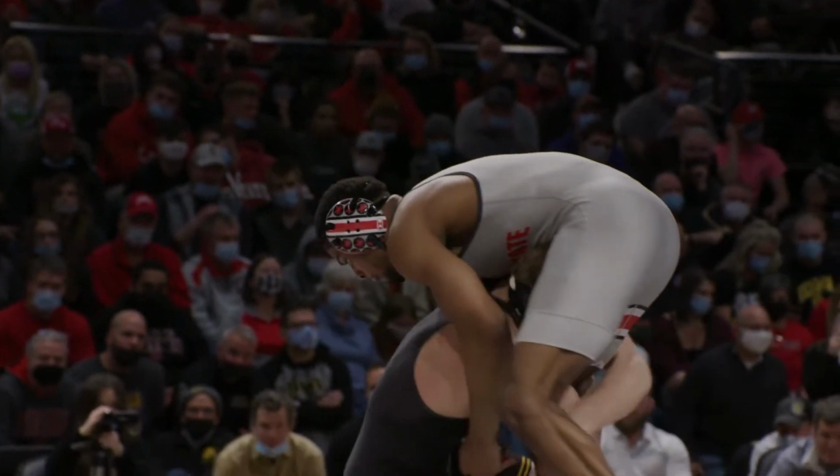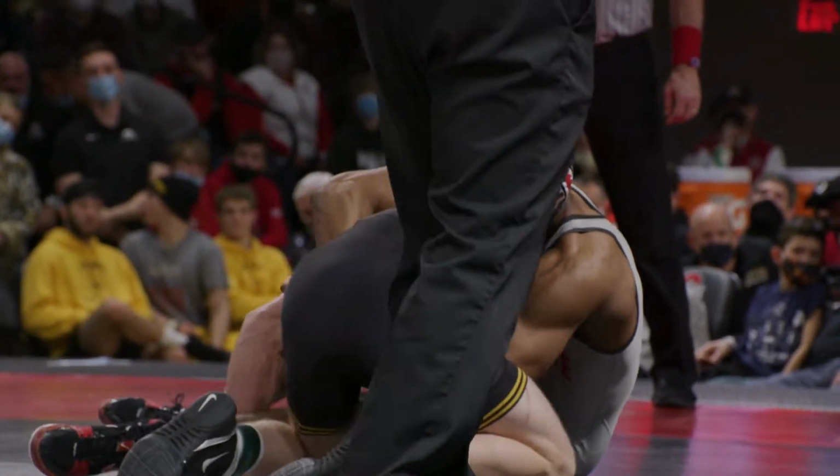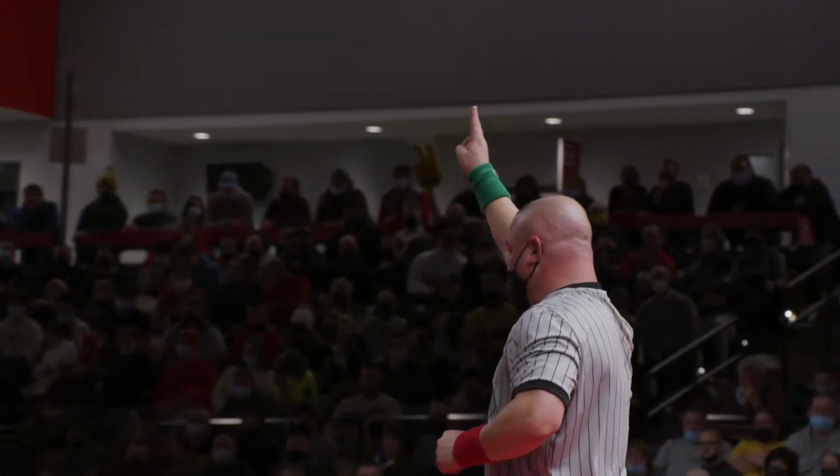There's Caleb, high crotch attempt. Hubbard locked through the chest. Now he's trying to stack him up and almost got the potentially dangerous neutral danger exposure, so Hubbard had to bail out. Caleb Young gets the takedown.